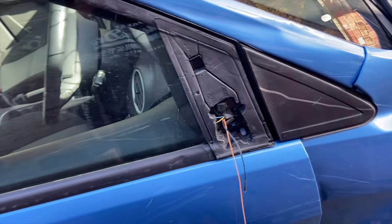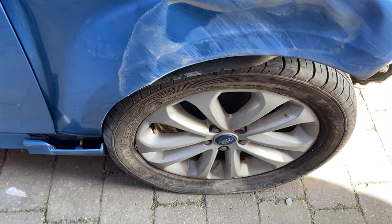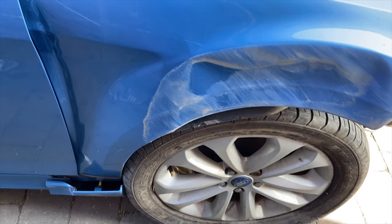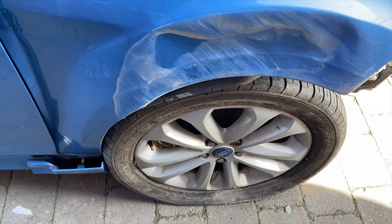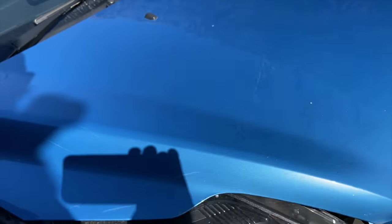Mirror's been ripped off. There's some mirror in the back. You can see here, but obviously the wheel's back, so there's a bit of suspension damage there. So most likely bottom arm. Can't really get in to see.